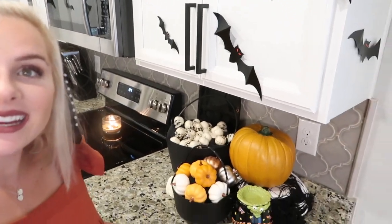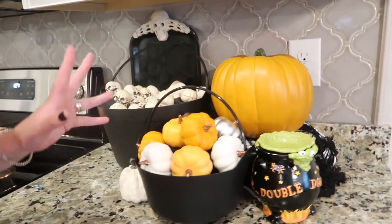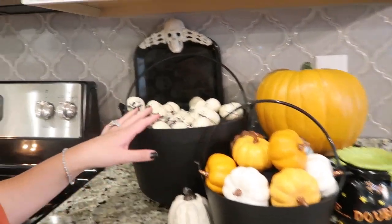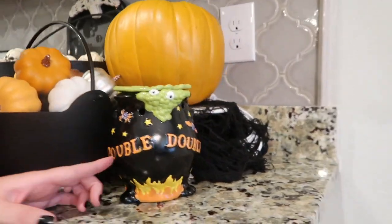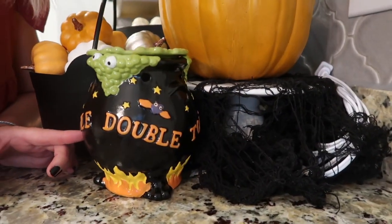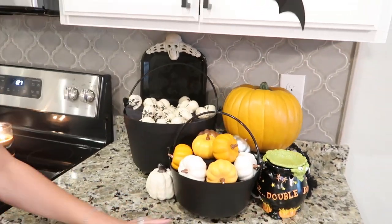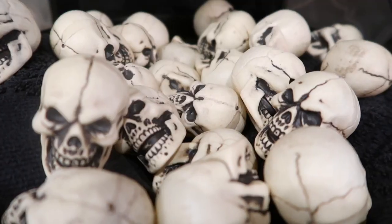And then over here, I added a little brewing cauldron mixology station. I got some cauldrons with pumpkins and the skull heads, and then this is a little wax melt. It says double double toil and trouble. I've had that for a really long time now and it just ended up looking super cute over here. I think that added a nice little touch to fill in that area.